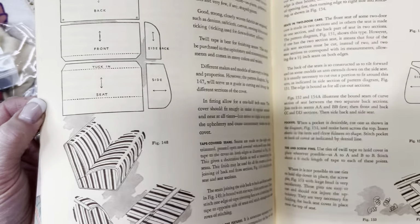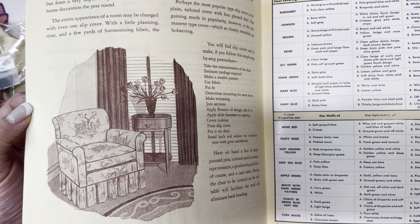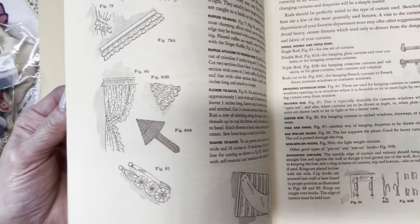So again, typical yardage type page, diagrams, sort of with pattern pieces. Creamy, like a kind of buttery yellow, beigey yellow pages. And so on and so on. Okay, so here we've got, these are cool. That would be good to fussy cut, and even the color wheel. Yeah, those fabric swatches. Color choosing chart. If your floor covering is burgundy, use walls of warm gray with pinkish cast or pale clear yellow. Use upholstery of, use draperies of, use accents of, and then it gives you options.